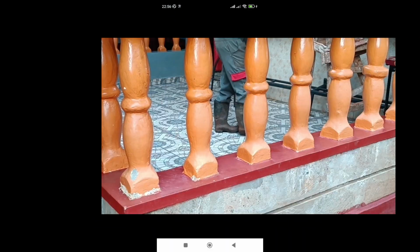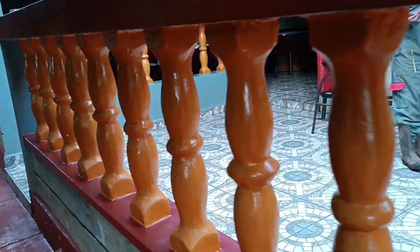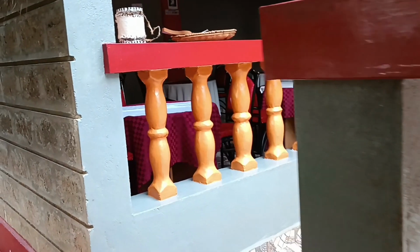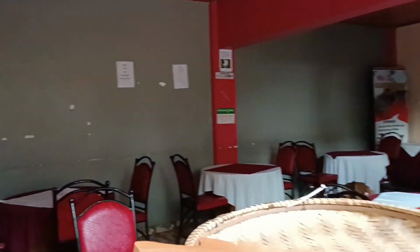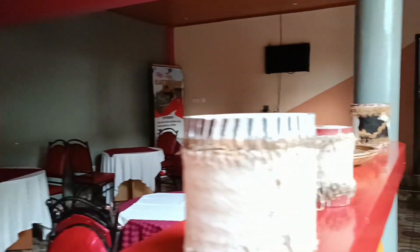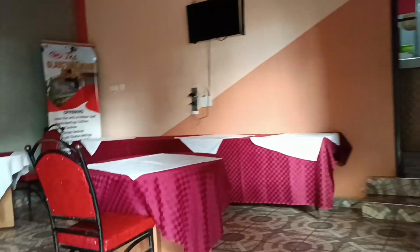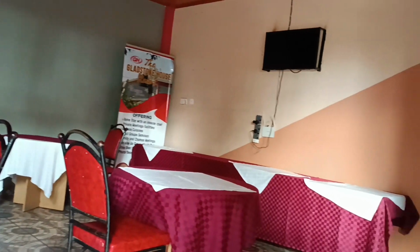Now let's get to the main resort and you can see how beautiful this place is. You can see the design, there are such sweet designs. Now this is its entrance. You can see how gorgeous it is. You can see how the tables are arranged. Such a simple but elegant, spacious setting, full of life. They are really attractive. You can see how comfortable the chairs are.